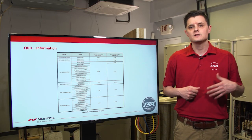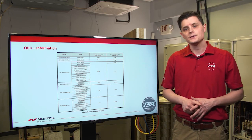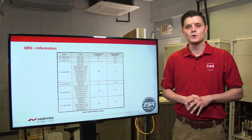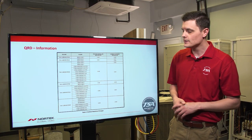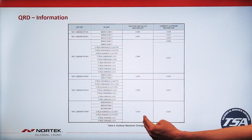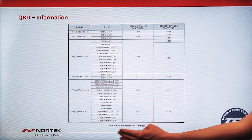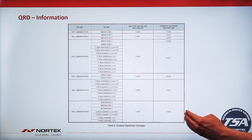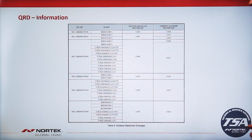Now, a lot of guys ask, okay, if I have to change the outdoor piston, where do I find this information? You'll find a table on the last page of our QRD document that's going to be labeled Outdoor Restrictor Changes. Now, this table is going to tell you your outdoor piston changes for your particular matchup. So what we have here is our outdoor equipment, our indoor equipment. We then tell you what the factory installed restrictor was on that outdoor condenser, and then we put in what the restrictor needs to be per your matchup.